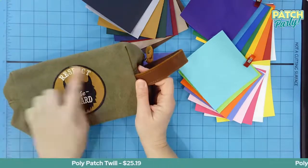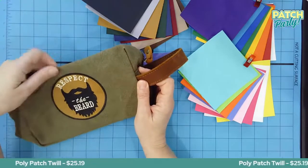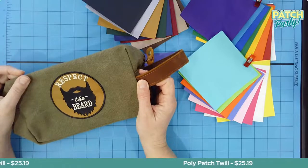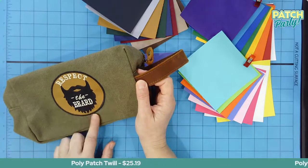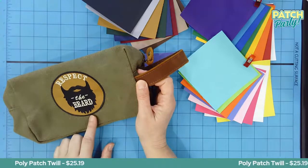And I created a patch. There's a pocket on the inside that I didn't want to stitch through and close, so the patch was the perfect option. And I created this cute little design right in my Patch and Applique Maker software program.